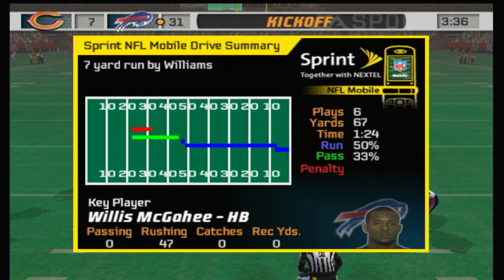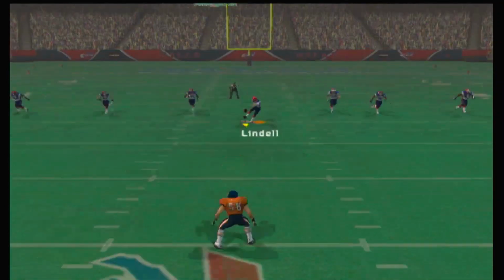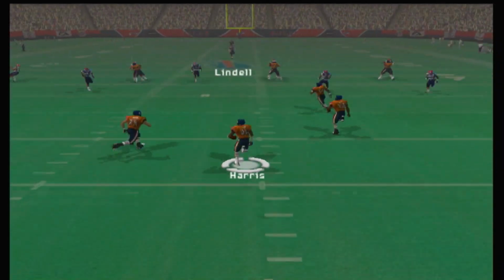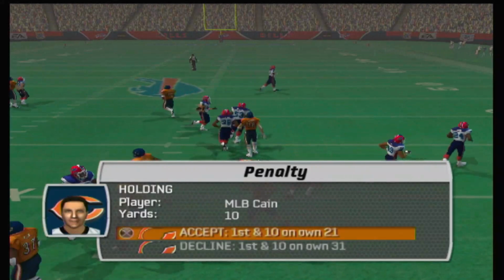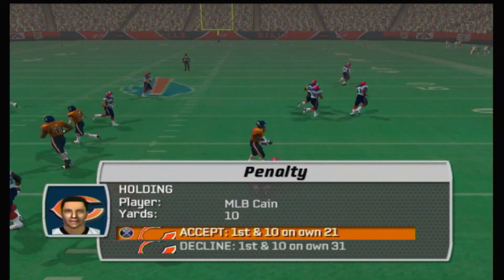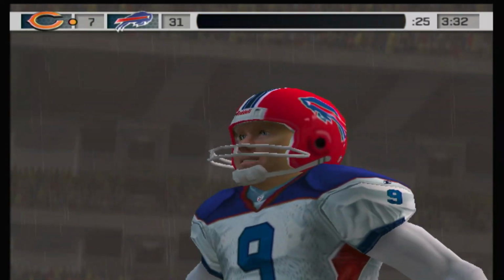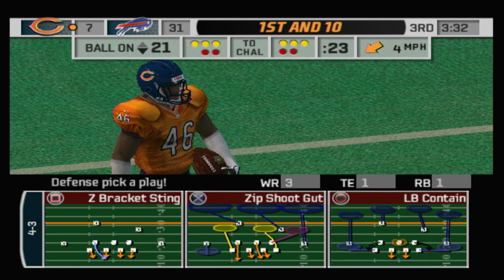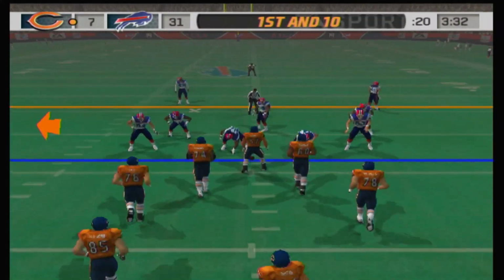Buffalo is lined up for the kickoff. Harris back deep to return. He kicks a low line drive. This one is taken by Harris. Flags are down, and this one appears to be on the offense. On the receiving team, number 58. The Bears on their own 21 will start the drive at the 21-yard line.